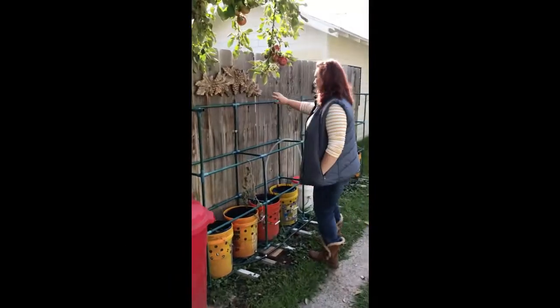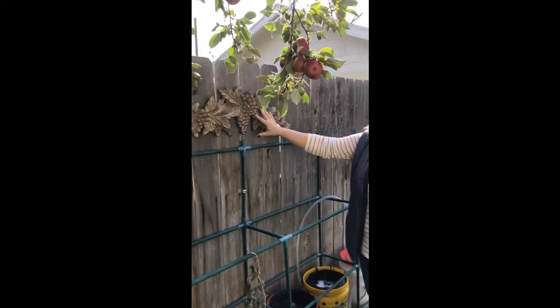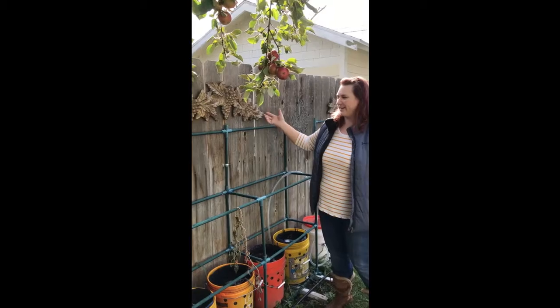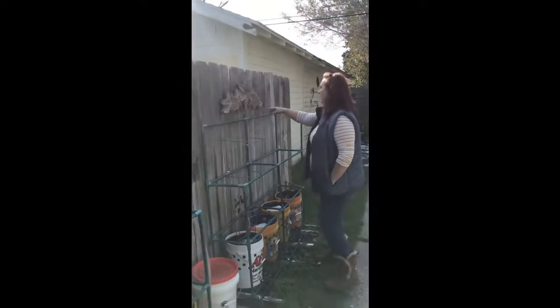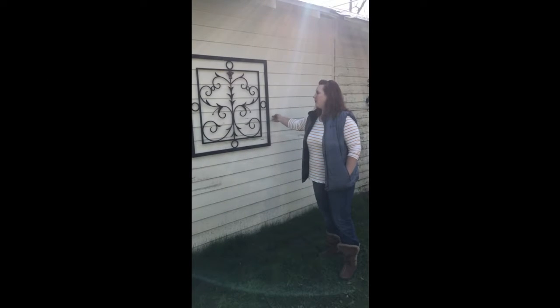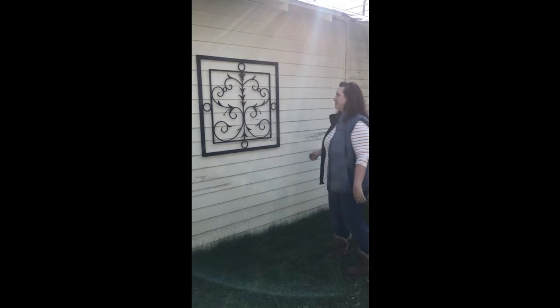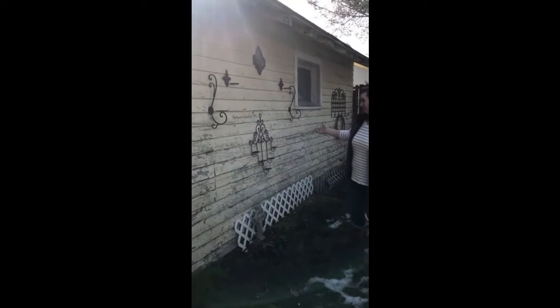I found these pretty epic looking grapevines, and they're probably not going to weather very well, but I thought they'd look cool because this is my garden area, so I just stuck them up on the fence. This is just a metal wall hanging that you would put up on a big wall or a stairwell, and I just throw it up. This is my neighbor's garage that borders my yard, and these are all from garage sales. Candle holders again.